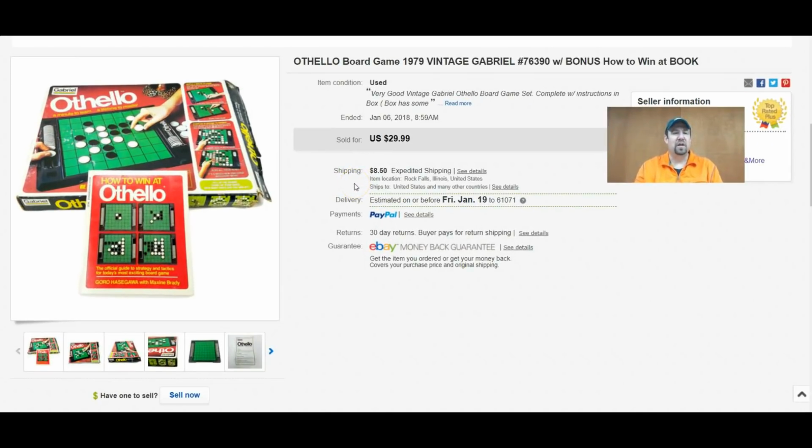Okay, first up, I sold this Othello board game. This is a nice vintage Othello game from the late 70s. I picked this up at a garage sale for $1. I don't typically pick up a lot of board games, but this one I did pick up. I do know Othello tends to sell fairly decent, and this one had a How to Win at Othello book that came with it. So I figured, you know what, bundling the two together wouldn't be a bad idea.